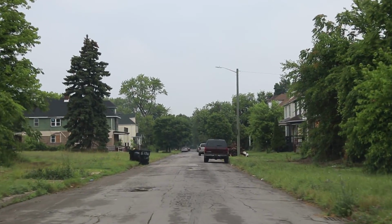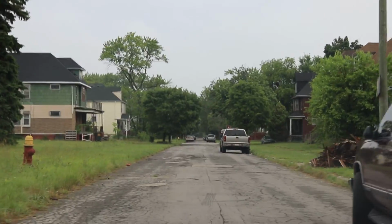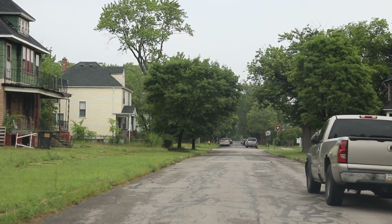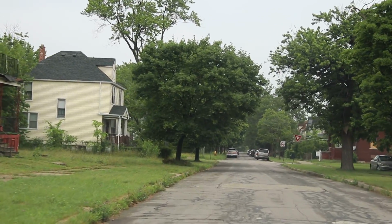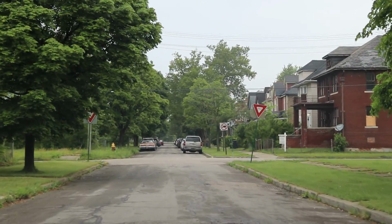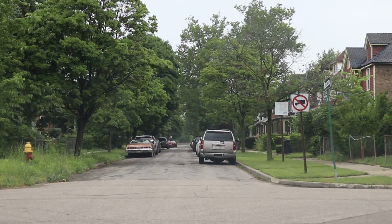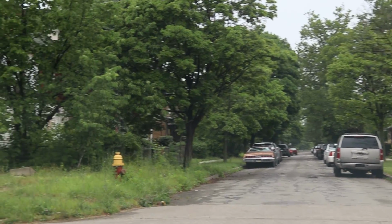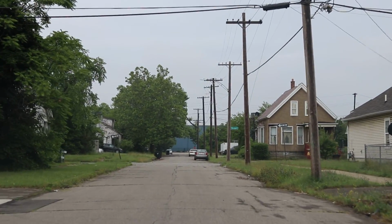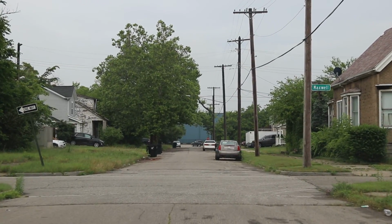At one time, every house was occupied, and wow, at one time everybody had somebody in every house. Now you see a lot of abandoned lots. That one's for sale right there. Wonder how much that would be. You'd have to do some work to it, but it's pretty affordable. Cheap out here to live. You can get some big houses out here though.